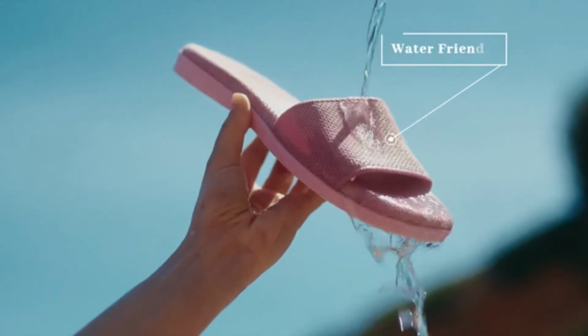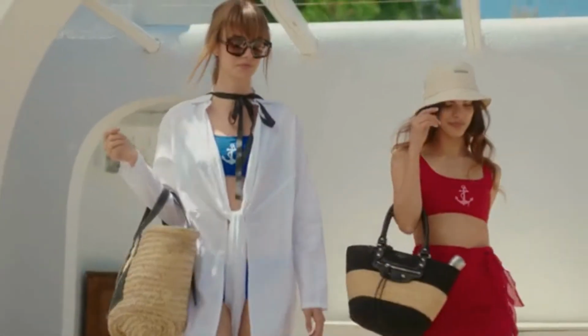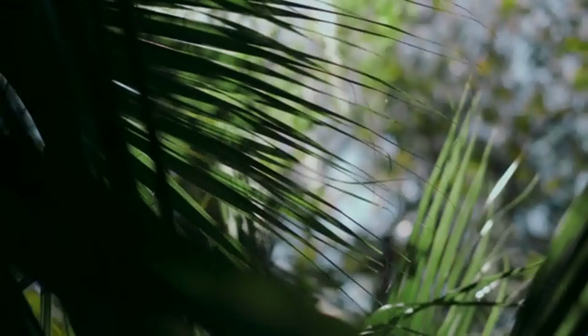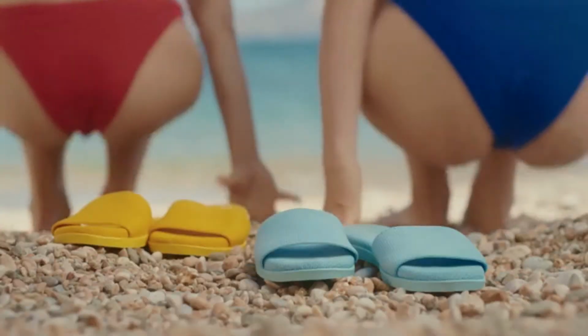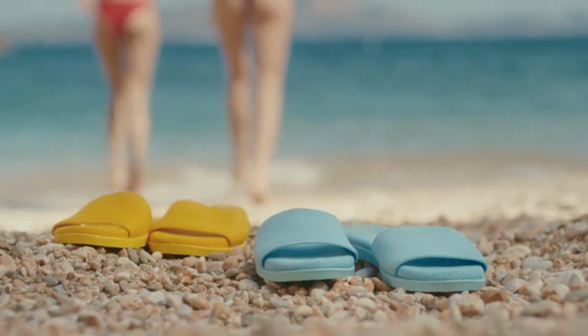APLO is 100% water friendly and is as strong as normal plastic. This is the only sandal you will need. One sandal for all occasions, giving you freedom to live every day, consuming less and living more. APLO Woman Sandals.